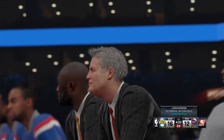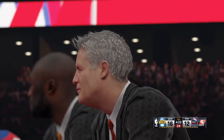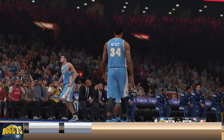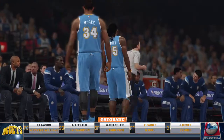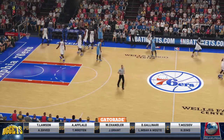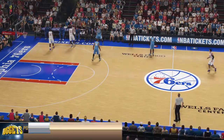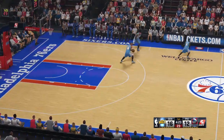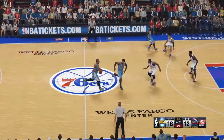And the call will be against Jason Richardson. That is his first foul of the game. What a great play to sacrifice his body and take the hit. Yeah, I thought that was excellent awareness and anticipation to beat him to the spot there. And it's a completely new group here for Philadelphia. And then for Denver, Mozgov, he's checked in for JaVale McGee. And it's Gallinari in for Fareed.